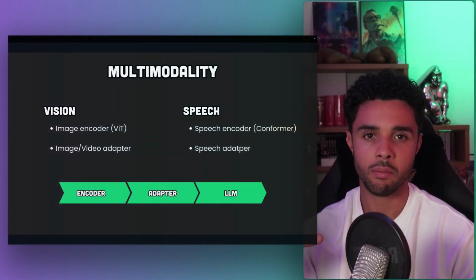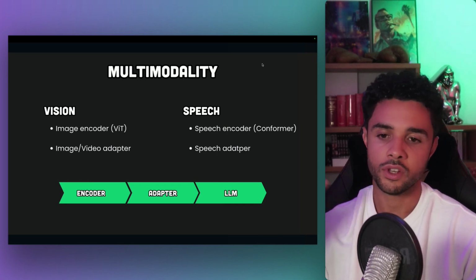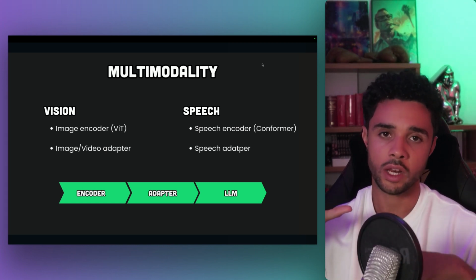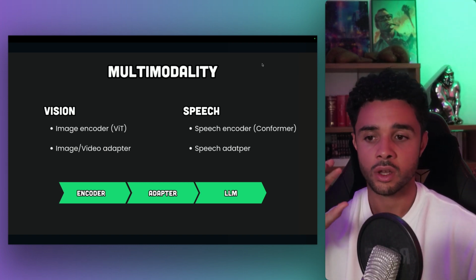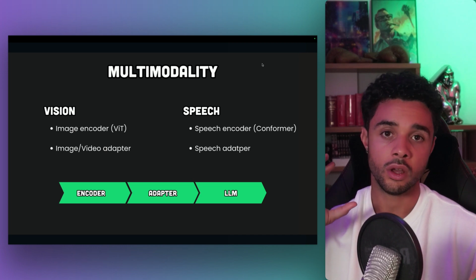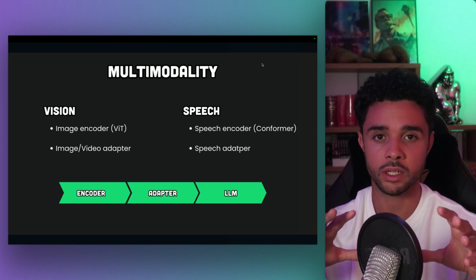Though modern LLMs have multimodal capabilities like vision or speech, what about Llama 3.1? The Llama team made experiments to integrate other modalities into the Llama models. They tried vision and speech, and both follow the same architecture. First, you train an encoder. For vision, it's a vision transformer, and for speech, it's a conformer model. Those encoders give you embeddings or features representing the modality, either speech or images. Then you have an adapter. It's a model that connects the feature representation to the LLM. This allows the LLM to understand other modalities.